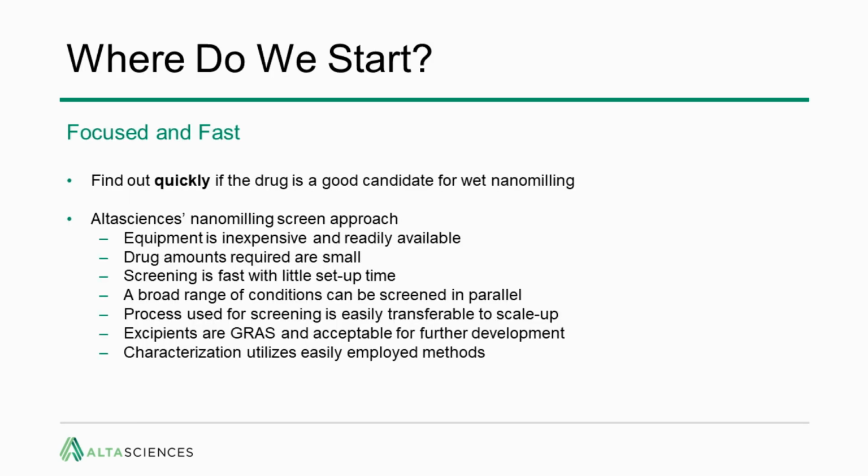So where do we start at Altasciences? We like to be focused and fast. We want to find out quickly if a drug is a good candidate for nanomilling. So our approach is to screen very quickly with inexpensive equipment, excipients, and small amounts of drug, testing the number of conditions that would be necessary to come to a stable formulation. The process that would be used for screening is easily transferable to scale up, using excipients that are GRAS, or generally regarded as safe, and acceptable for further development.